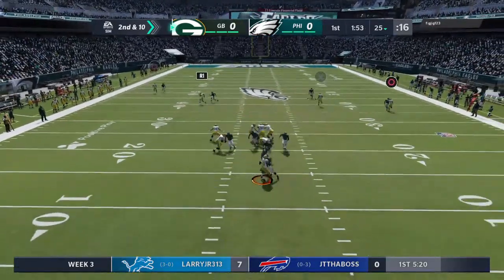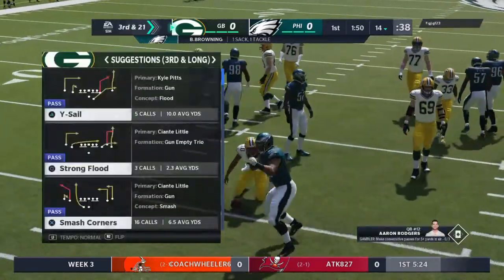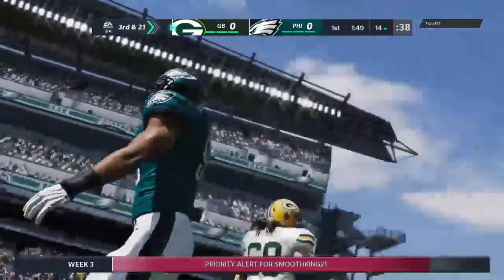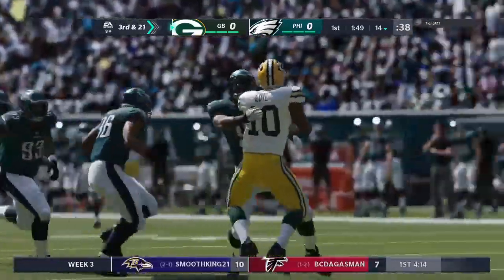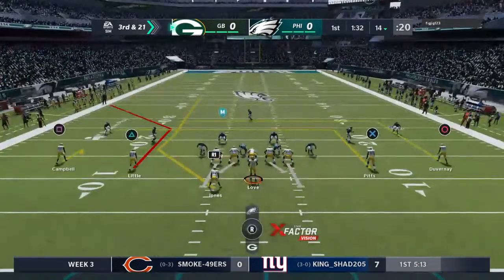2nd and 10. Love from the gun. Pressure comes, and down he goes. The Eagles get there for the sack. Well, it was 2nd and long. Now it's 3rd and even longer. They're going in the wrong direction here. Because they're moving exactly the way they want to, but you're exactly right. Definitely going in the wrong direction for the offensive guys.